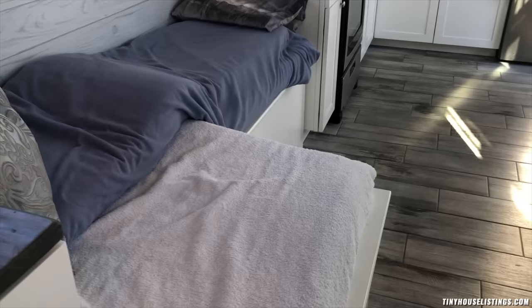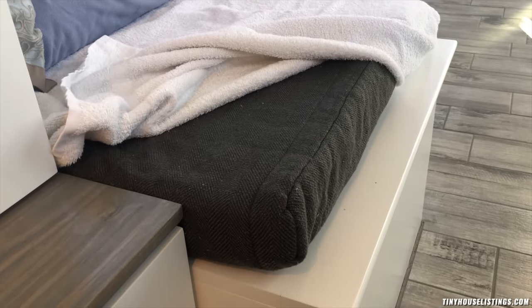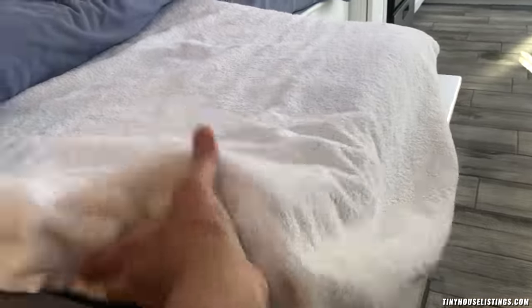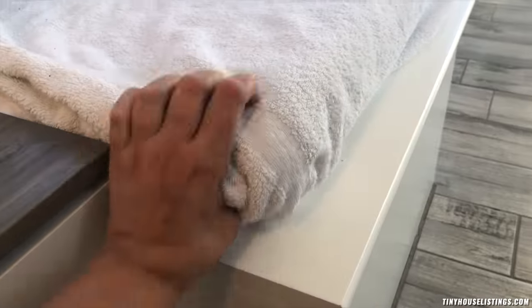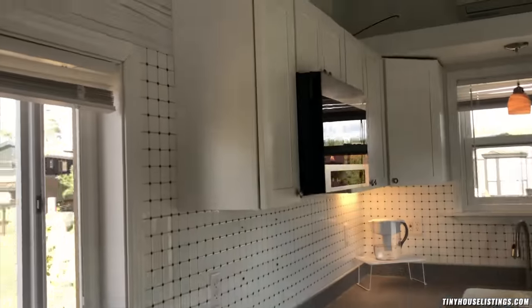The couches come with covers that I've recently washed, so I kept them covered for now so they stay nice and clean for the next owner. And these are part of the custom cabinetries that are built in, that a cabinet maker did a phenomenal job throughout, as you can see.